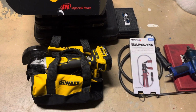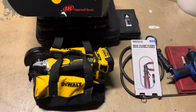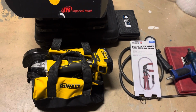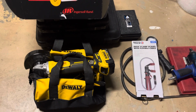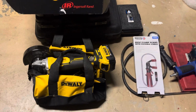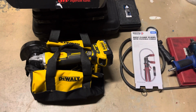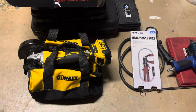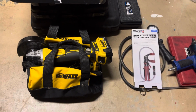But this is actually all from pawn shops, believe it or not. So some of it is new, some of it's used. But I just tend to have better luck at pawn shops than I do OfferUp and eBay, mainly because on OfferUp and eBay, people are trying to get close to retail or their money back, whereas pawn shops tend to just want to move product as quick as possible. So sometimes you can barter with them a little better, but I'm always just looking for deals. So it's rare that I'll buy something new from a brick and mortar store.